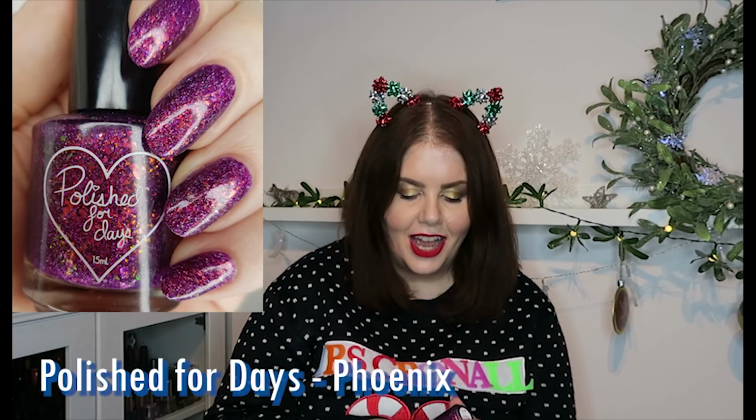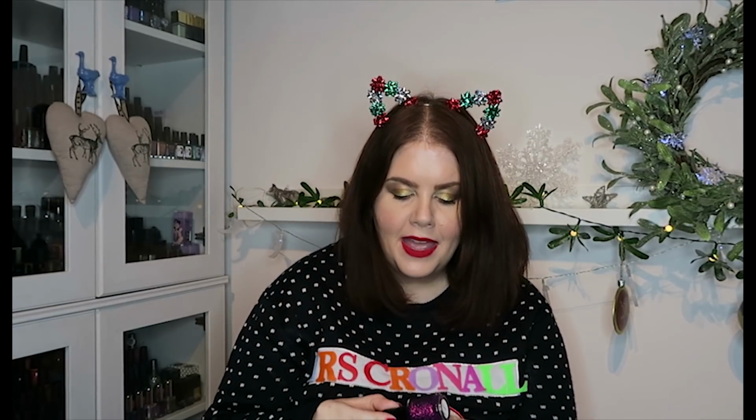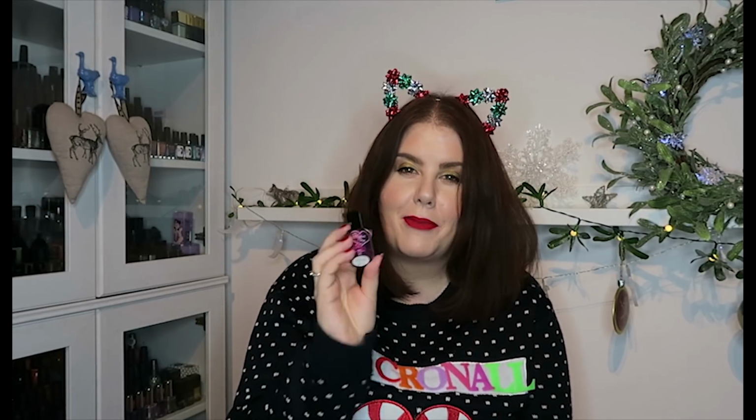And then my last Polished for Days, because I can only have 3, is Phoenix. What do I say about this? I saw this online and was like, is that real? Is this a real thing? And so I picked it up. It's a bit more purpley than the Caddy Lacquer base, but it is leaning into the pink side of purple, and it's got multichrome flakies that shift from green to a red to a coppery orange colour. It's just so beautiful, and it does really remind me of a phoenix rising from the ashes. It's perfect. I love it. This came out in their autumn collection, and yeah, so that's Polished for Days, Phoenix.